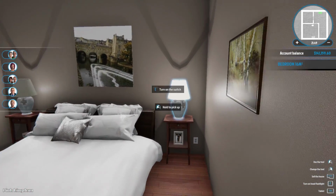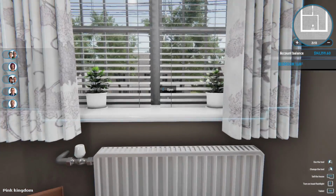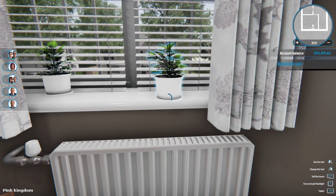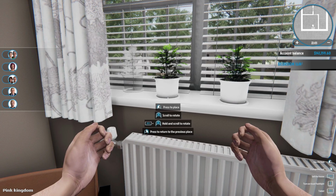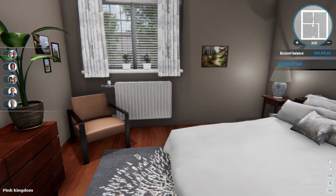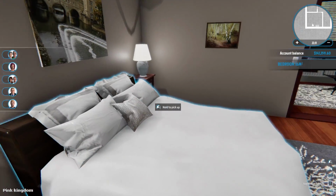Okay, well, I think that might be it for this, that one little guy there. Let's move these both in a little bit so you can actually see them a little better. Does it kind of get lost behind the curtains there? There. How's that? That's better. Looks good to me.